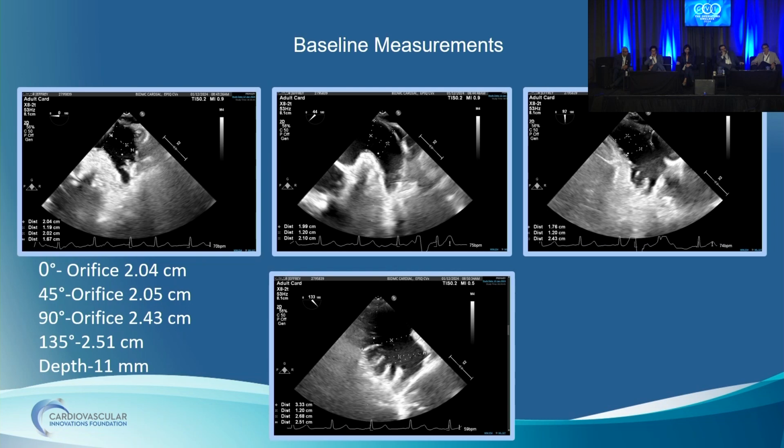As far as sizing, it doesn't look prohibitive. The depth is 11 millimeters, so maybe a little bit difficult for something like a Watchman if you're doing a 27, especially with the Watchman Flex with that distal end maybe not being able to fully expand because of those trabeculations. So I would say maybe on the positive side, the measurements appear a relatively circular orifice, which really always favored good sizing. And I would say the depth is 11. The minimum depth is 10 or 12 millimeters, depending on the size.